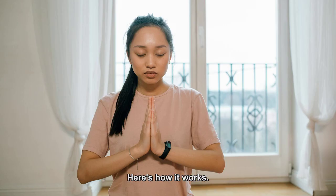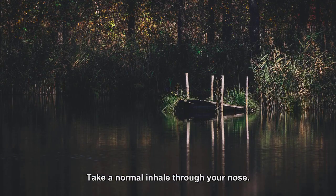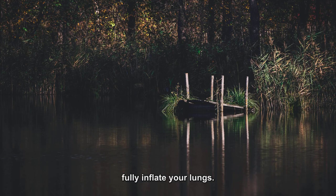Here's how it works. Take a normal inhale through your nose. At the top of that inhale, take a second short inhale to fully inflate your lungs. Then release it in one long, slow exhale through your mouth.